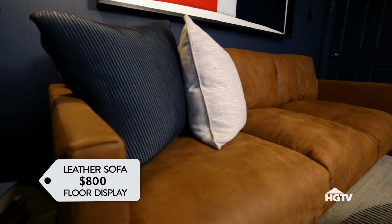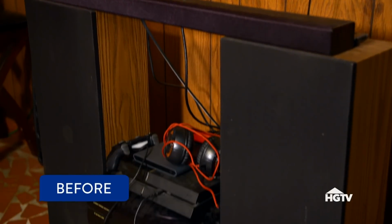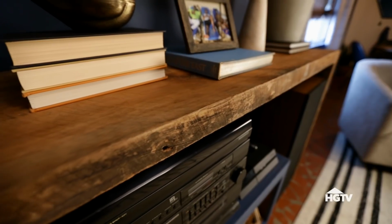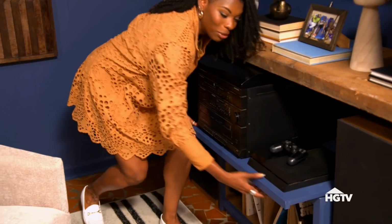Check out your new leather sofa. Yes. You can entertain in here now. I'm excited. Do you guys recognize the reclaimed lumber pieces you picked out? Yes. You had your vintage record player on the floor. Now all of your stereo equipment is completely elevated in this console and this cabinet down here for you to store records. Yes. And this drawer pulls out.